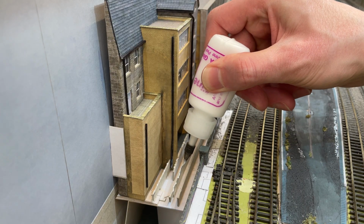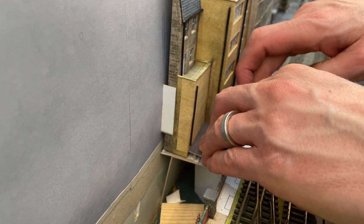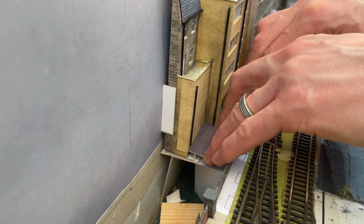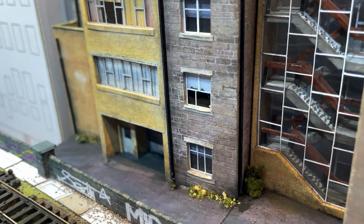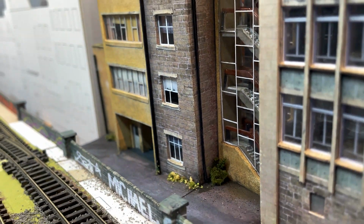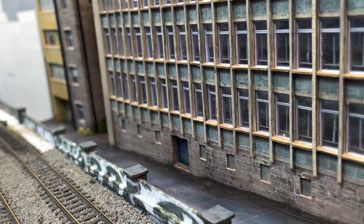I covered the ribs with PVA and placed the ground on top. It looks really good in place. I finished off with a bit more weathering. The ground works really well going into the recessed door. It's a really good match to Liam's existing surface. I added a few weeds, including a bit of a bush around the side, just like the real thing in Bradford.